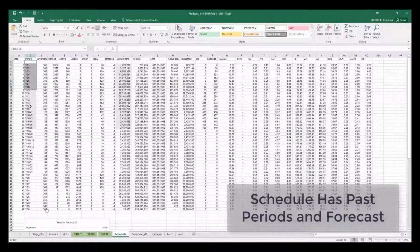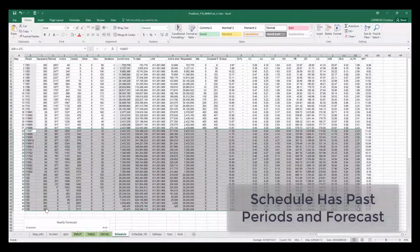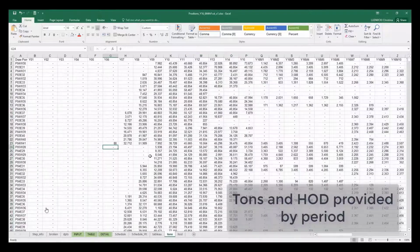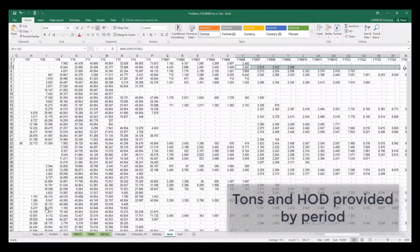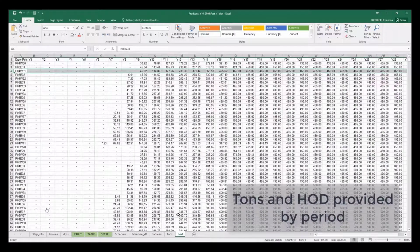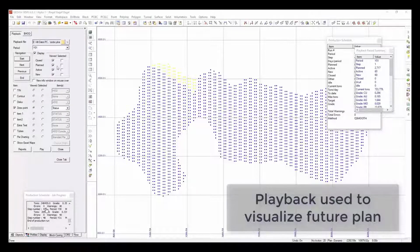After the production run is done, we can visualize the result in Excel, where we can simply take the tons and grade extracted for every period, and also visualize more detailed information for every single draw point. For example, the tons extracted, or even the height of draw reported.